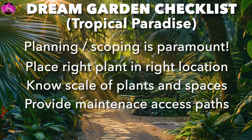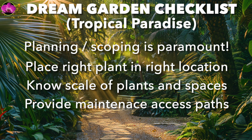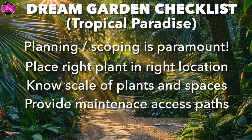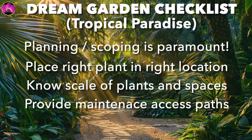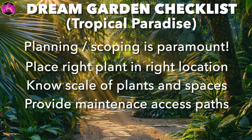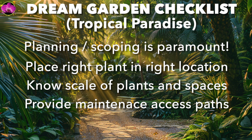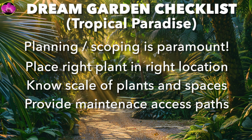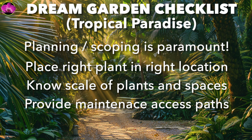One major thing to take away is to have the right plant in the right location. Some plants want to be in sun, some plants want to be in shade, and for some it doesn't matter. So it's good to know that, and also know scale, heights, widths of plants, and how big they grow so you don't crowd out your space. A tropical garden can quickly get out of control if you don't do your due diligence and know the sizes that these plants will get to.